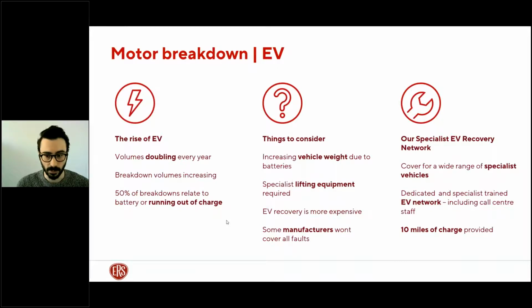We have a nationwide network of VROs, which will ensure that we're sending out the required vehicle first time, and in some cases also including a charging van. So rather than recovering a vehicle if it's run out of charge, we can get them to the next charging point without recovery. And then also a high proportion of that network is also trained in handling EVs and the different parts that come into that.